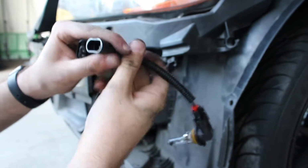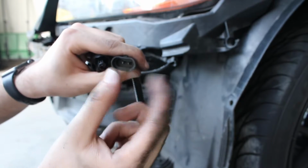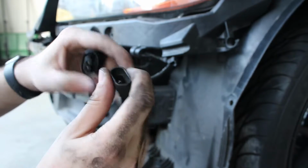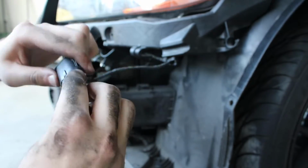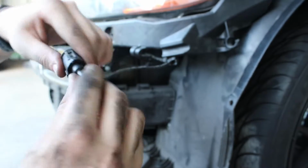So if it unplugs, it's really easy though to fix. And you got the other side. What I did is push those pins a little bit closer to each other because they're kind of spaced out too much. Just pull them closer to each other and that should fix your problem. And then you plug this into this. And that should just plug in the tabs.